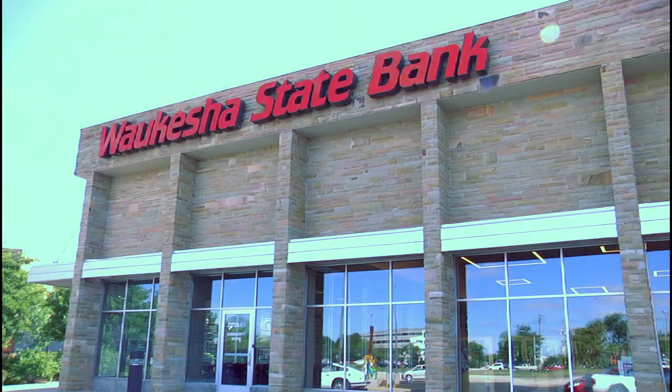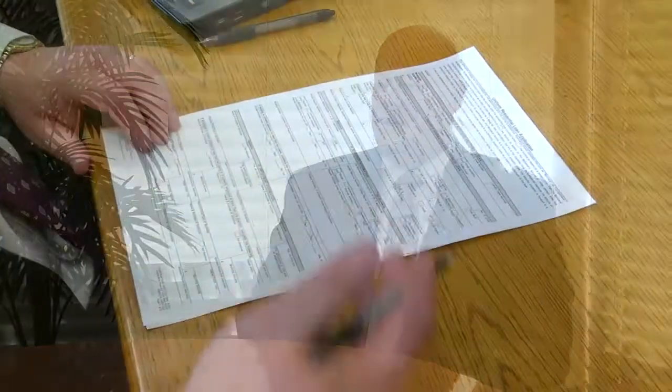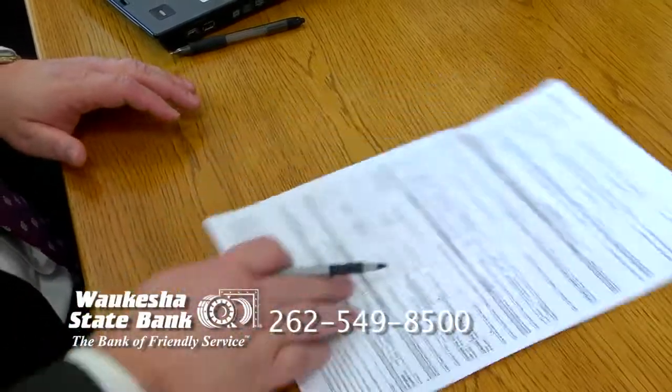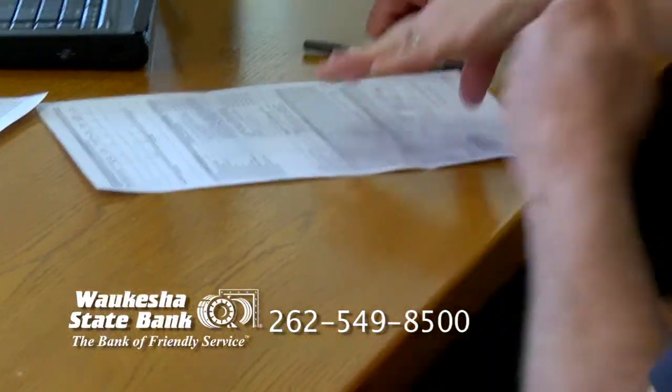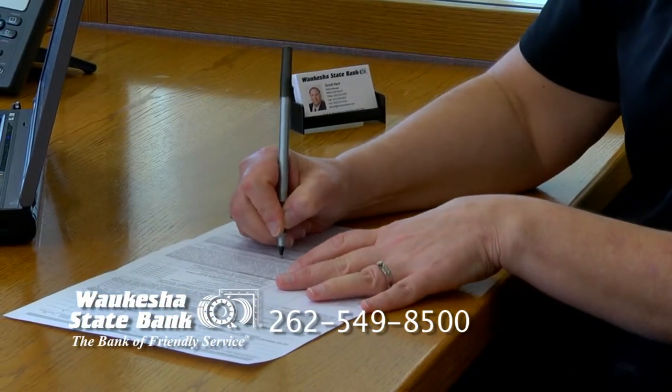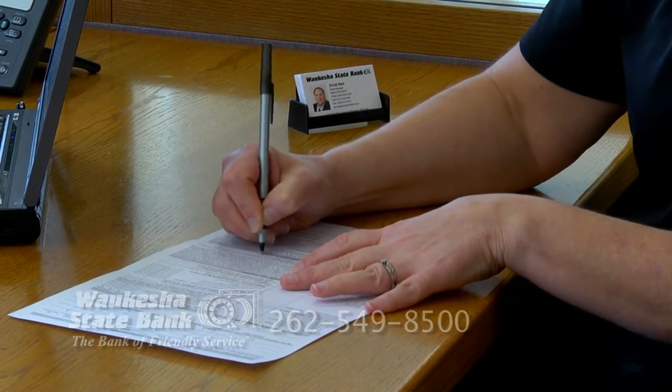That is a frequently asked question. How would you address that concern? Well, at Waukesha State Bank, we have an innovative construction bridge loan product that allows you to stay in your current home while your new home is being built. You can use the equity in your current home to purchase a lot, begin construction, and typically reduce your current home's mortgage payment. We have helped hundreds of customers build their dream homes with our construction bridge loan product.